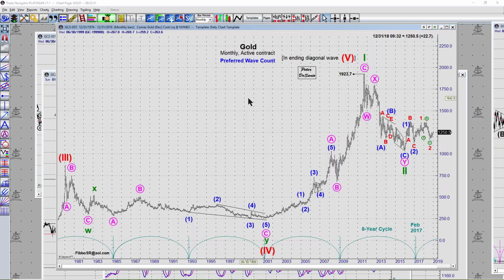But anyway, we did have a little possible ending diagonal. I'll show you Bitcoin futures anyway. I'm a futures guy. I do all the currencies, but I do them from futures, only the ones that have futures. So I'm backwards to most of you guys that do currencies.